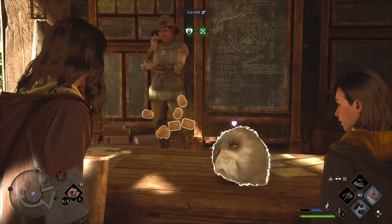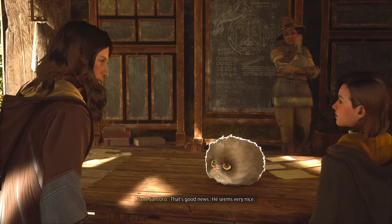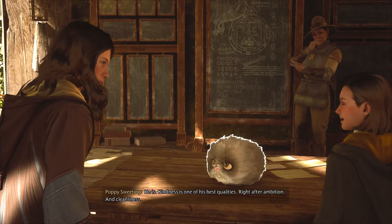What do you suppose the pellets taste like to Gerald? Pudding, I like to think. I think we can safely say that Gerald likes you. That's good news. He seems very nice. He is. Kindness is one of his best qualities, right after ambition. And cleanliness.